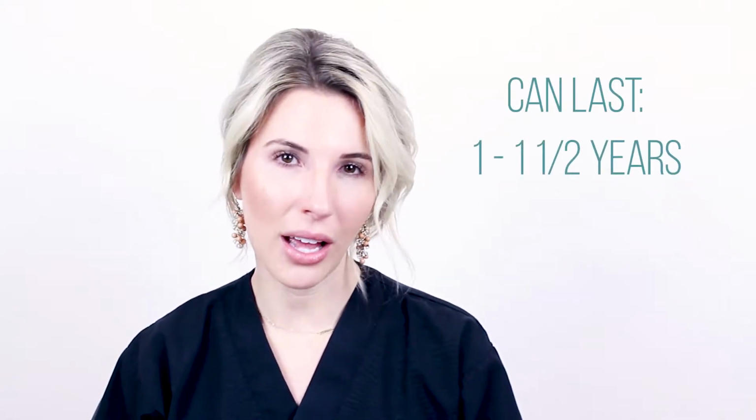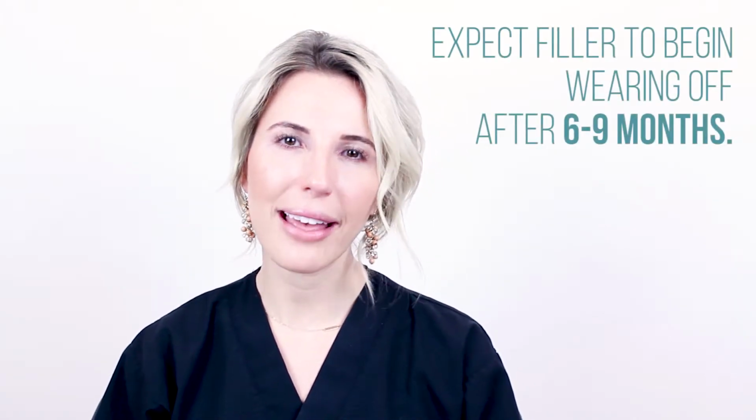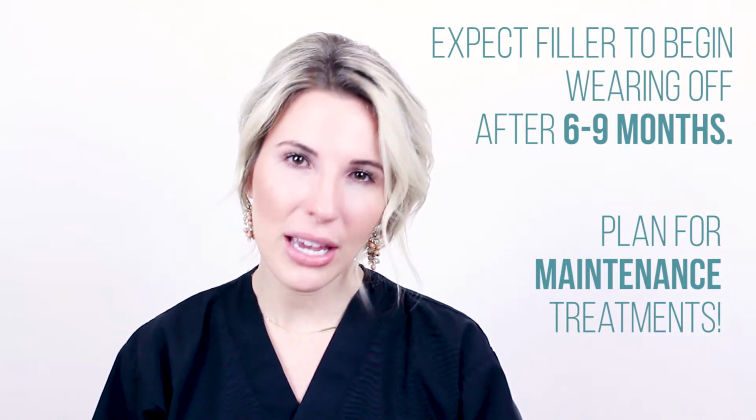Most of these fillers are FDA approved to last anywhere from 1 year to 1.5 years. However, ideally, they really just don't last that long, especially if you have a really high metabolism or if you're very active. I usually tell my patients that they will see the filler wearing off around 6 months, so they will most likely need maintenance treatments anywhere from about 6 to 9 months. Your body just naturally absorbs and breaks apart the filler particles. Again, it's made of hyaluronic acid.